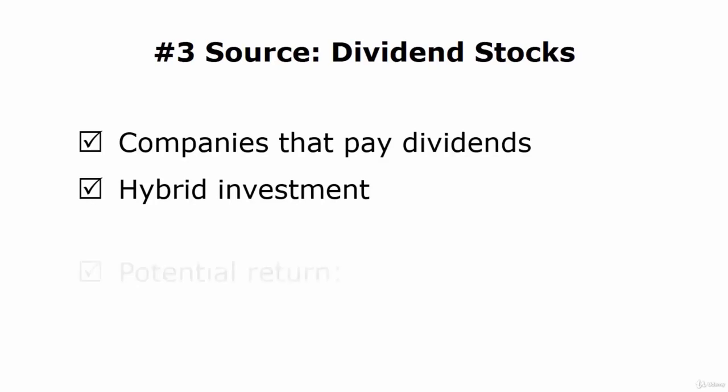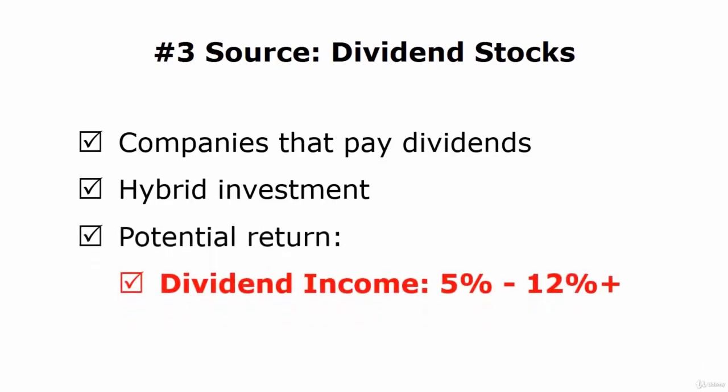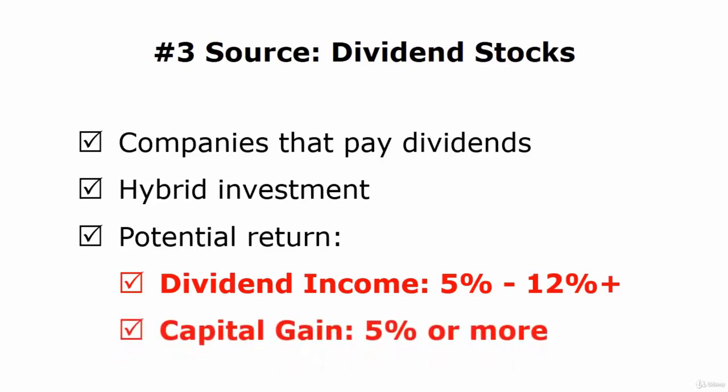When you invest in a dividend stock, you can earn a 5% to 12% plus return every year, paid out by the company in the form of cash dividends. And because you own all the shares you bought, when those shares increase in value, you'll make more profits. Normally, a good dividend stock will potentially grow at 5% or more every year. So if you put your money into this type of investment, you'll potentially earn a 10% or more return on your investment every year without any effort.